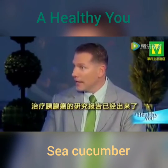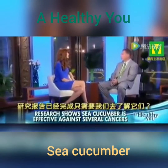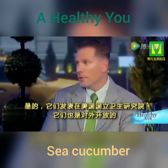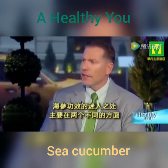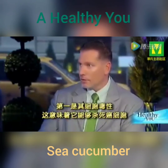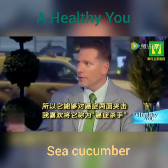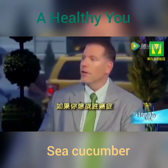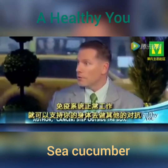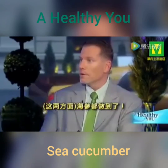The studies that have been done on pancreatic cancer and about a dozen other types of cancer, which you've read about, is really amazing. These studies aren't done by just nobodies. They're published in the National Institutes of Health. They're available on PubMed. The thing that's fascinating about sea cucumber is two different facets. Number one, it's cytotoxic, which means that it kills cancer cells. It's also immunomodulatory, so it's got both sides of the cancer equation, the cancer-killing coin. If you're going to defeat cancer, you have to have something that upregulates or downregulates your immune system to where it works properly so that your body can do what it's supposed to do, but you have to also have something that's going to kill those cancer cells. The sea cucumber does both.